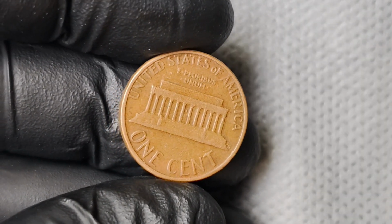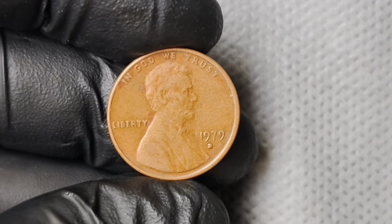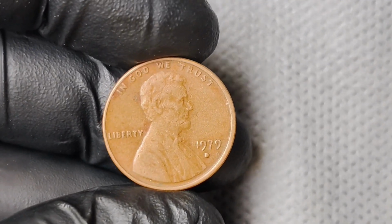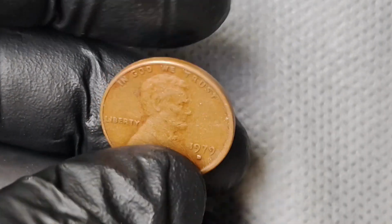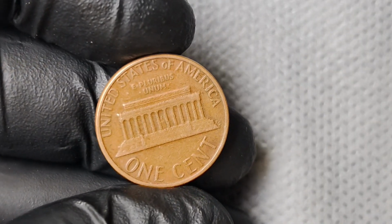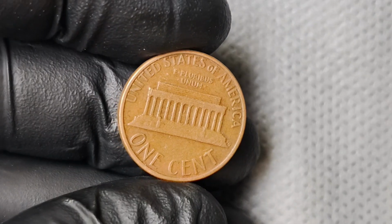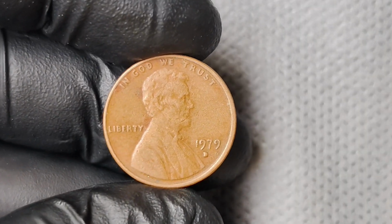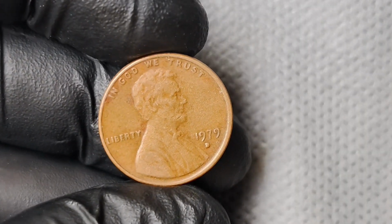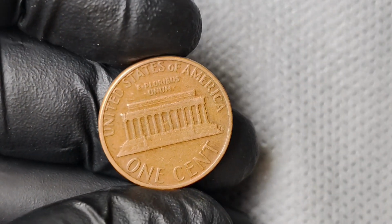Normally, you'll see a small letter D for Denver. If it's missing completely, with no trace of scratching, fading, or polishing, you might just be staring at a piece of American minting history. But don't stop there. The color and luster of the coin can also tell a story. The most valuable examples are bright, reddish copper, and show almost no signs of wear. If you find one that looks uncirculated, crisp edges, sharp details on Lincoln's beard, and a clean reverse with clear lines on the memorial, you could be holding a coin worth hundreds of thousands, maybe even that legendary $1 million mark.